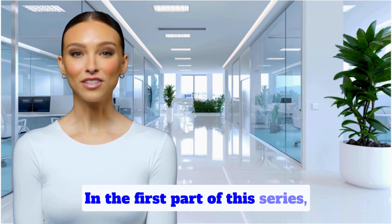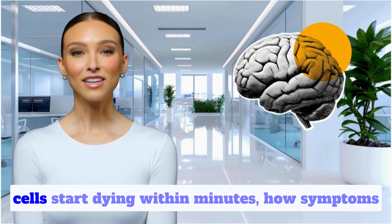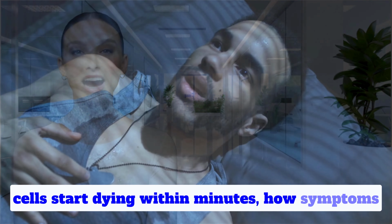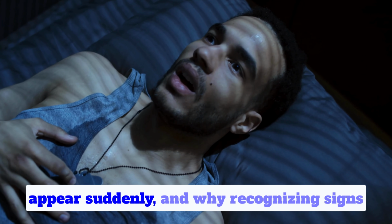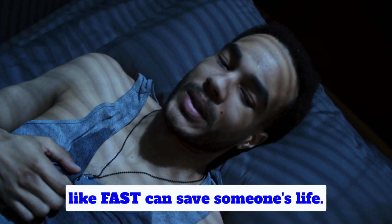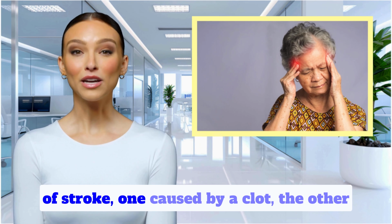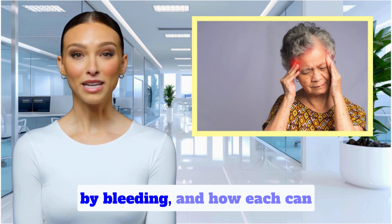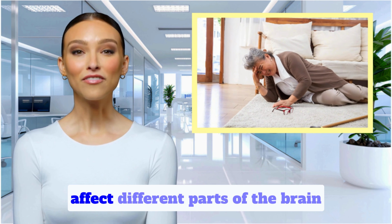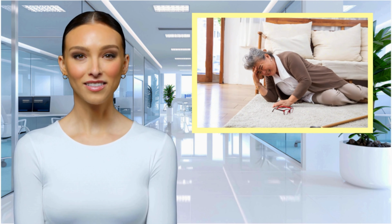In the first part of this series, we explored how a stroke begins, why brain cells start dying within minutes, how symptoms appear suddenly, and why recognizing signs like FAST can save someone's life. We also understood the two major types of stroke, one caused by a clot, the other by bleeding, and how each can affect different parts of the brain in unique and unpredictable ways.